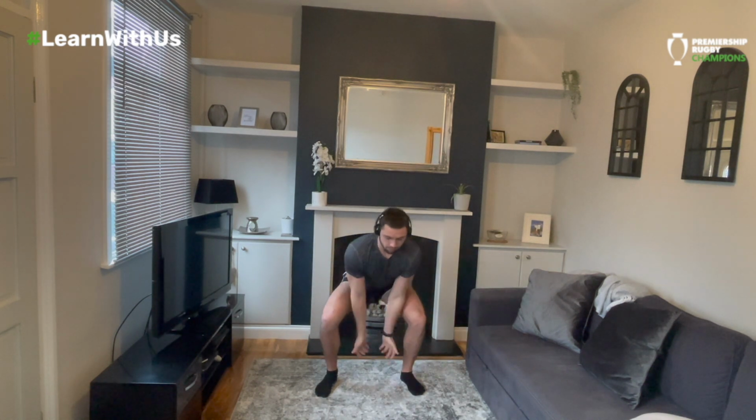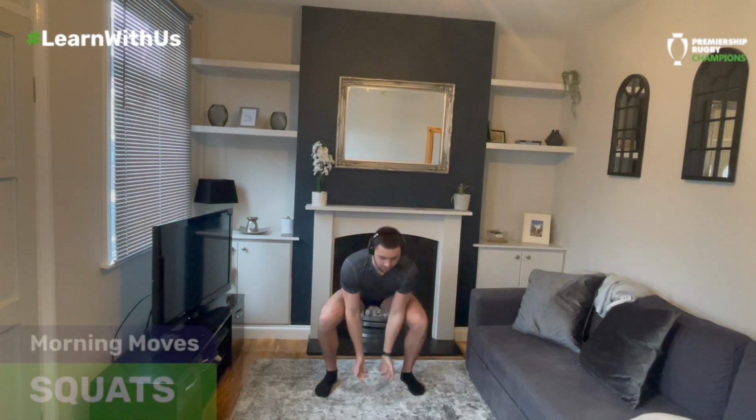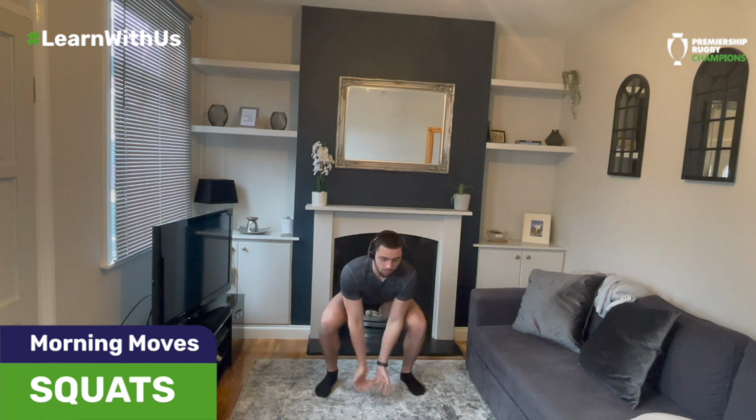So, when there's a scrum in rugby, you've got to squat down and someone's got to put the ball in, haven't they? So that's all we're going to do for the first exercise. We're going to squat down and pretend like we're putting a ball in the scrum. Let's go, guys. Ready? Squat down, ball in the scrum, stand back up. Squat down, ball in the scrum, stand back up.